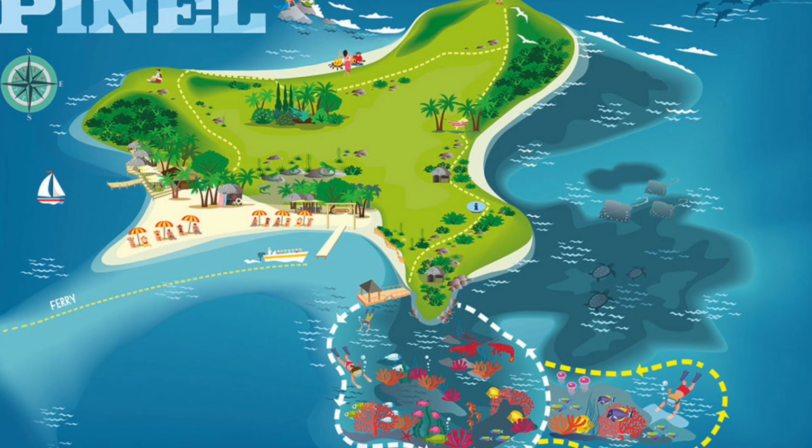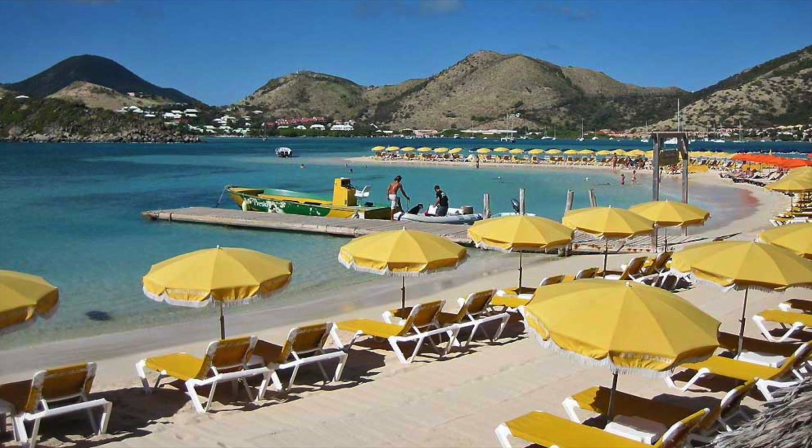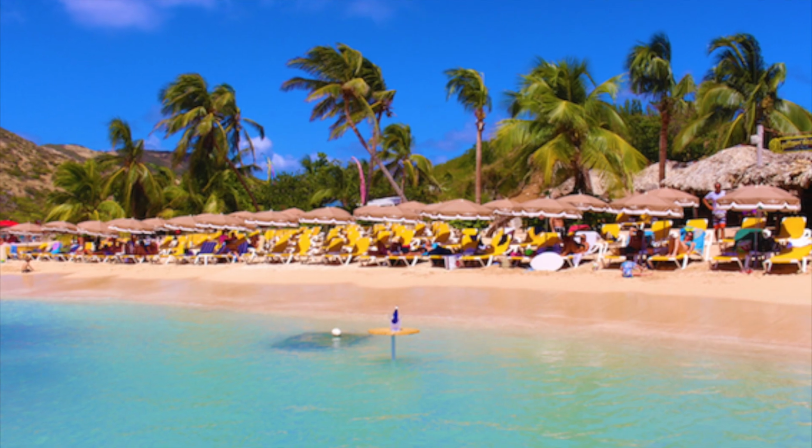So today we'll be going to Pinel Island, which is a very small island that sits off the northeast end of the mainland. It's a great destination for St. Maarten excursions and a good way to spend the day somewhere new.